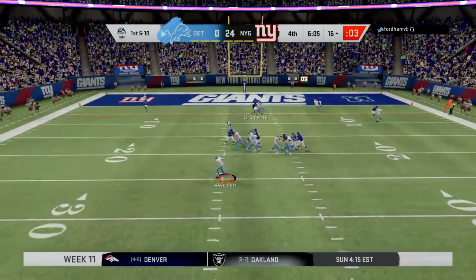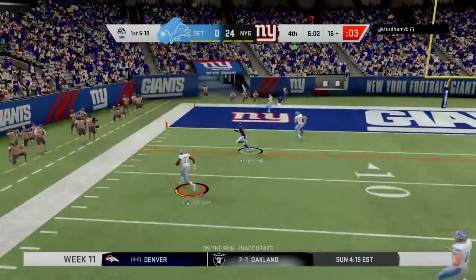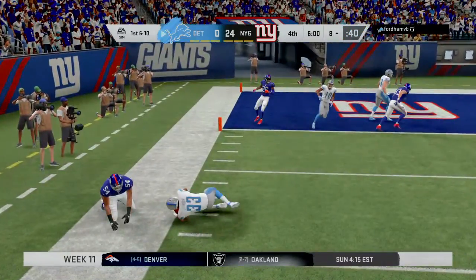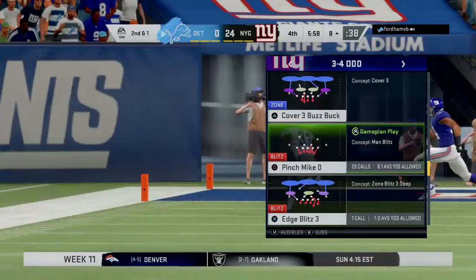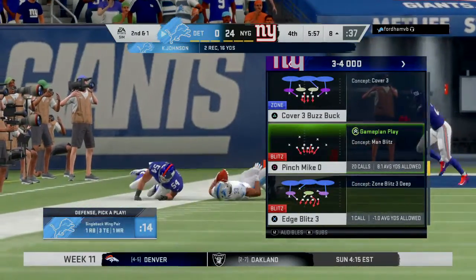From the red zone now, they'll look to throw. Steps away to his left. He finds his man Johnson. And he's able to work it here to the 8-yard line. That was the 9th play of the drive, and they pick up 9 yards with it.